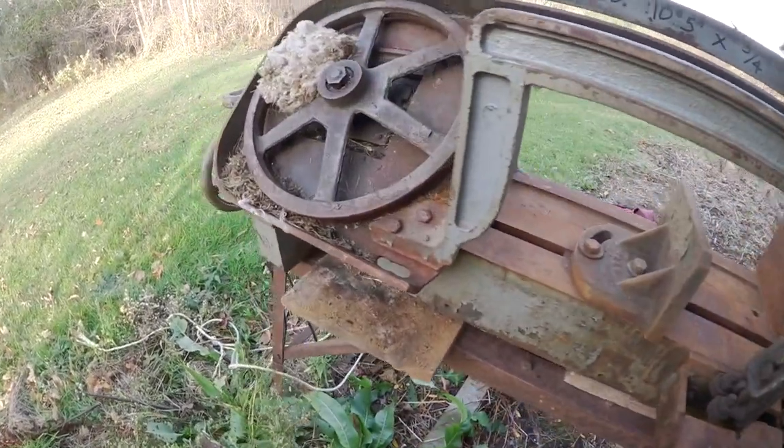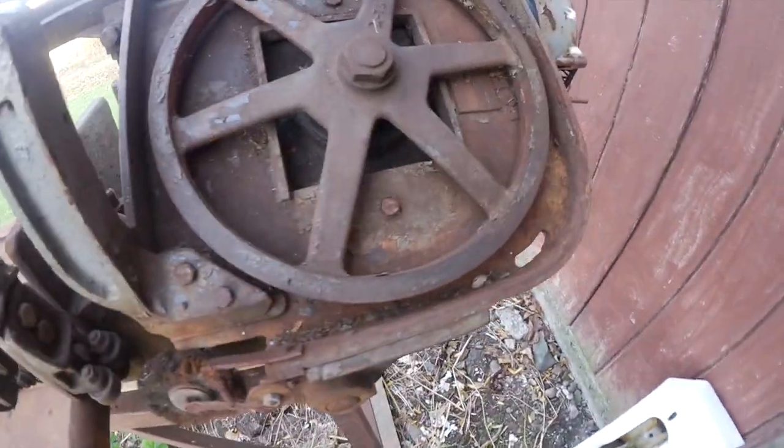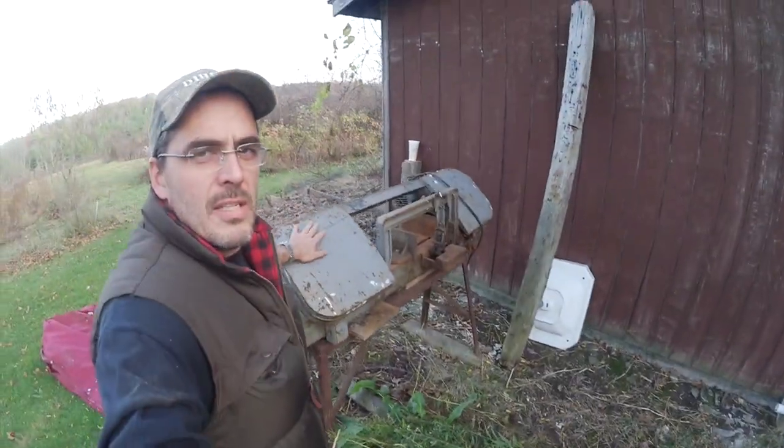This is what you have up here in upstate New York. Oh, there he is. There's the mouse. Did you see him? He just ran by. So that's another video coming up soon.